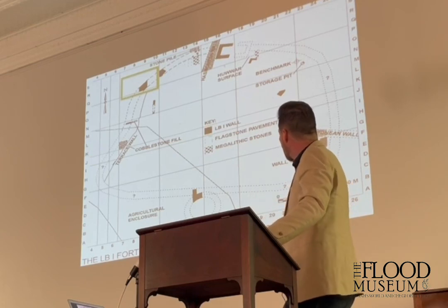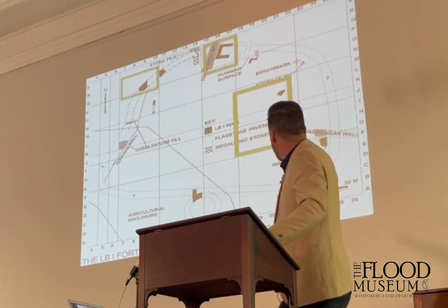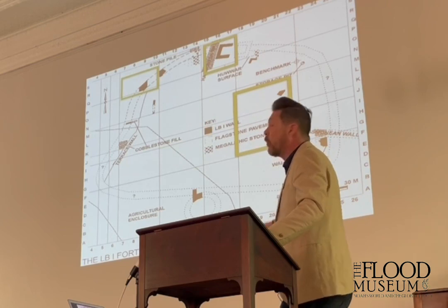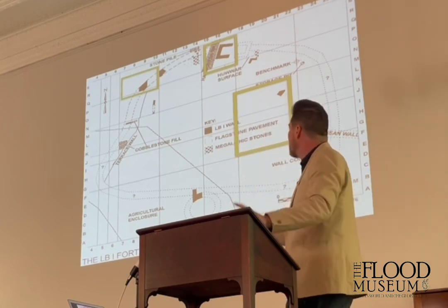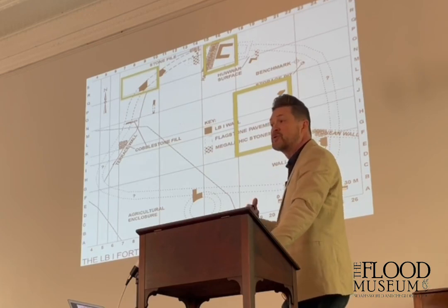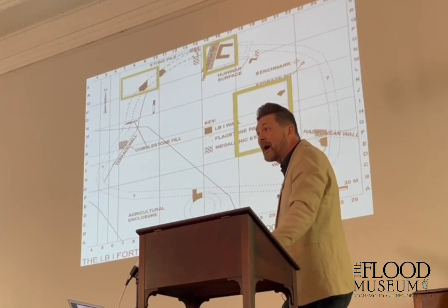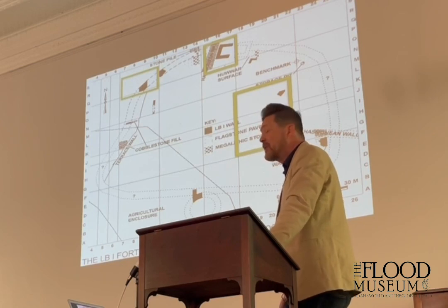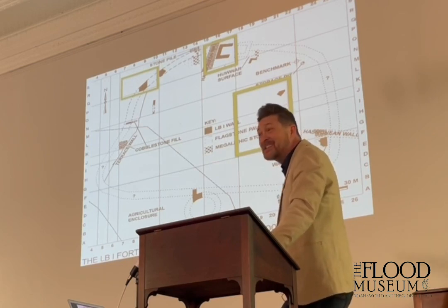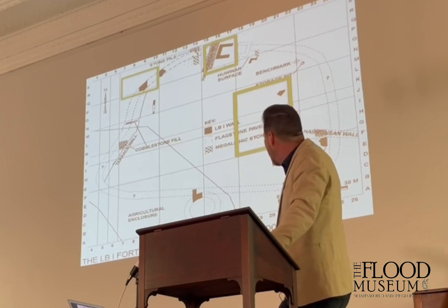So this site right here, I'm going to do some squares here to show you some sites. This is an area here. This is so interesting. During the Second Temple period, during the time of Jesus in the New Testament, the site was reused by Jews. In fact, they built a little village inside the ruins of ancient Ai. Isn't that interesting?